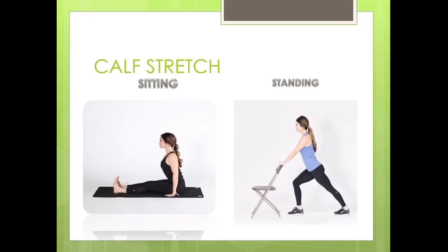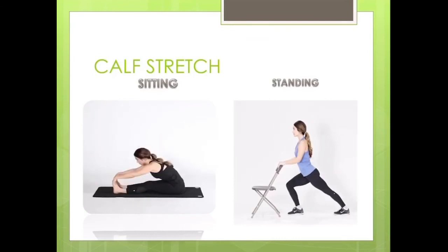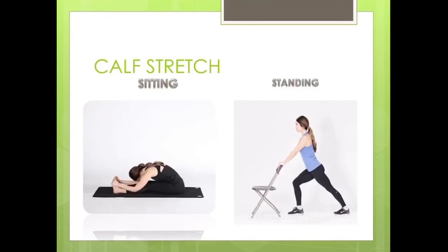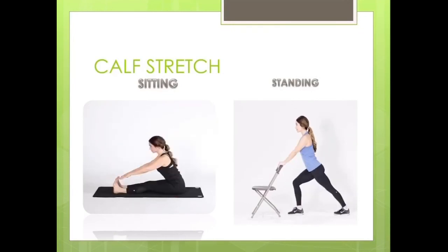The last one is calf stretch. You can do this self-stretch in sitting or standing position. In sitting position, keep your legs straight at the knee and touch your toes. In standing position, take the support of a chair or wall and stand a few inches away from the wall or chair. Then take one leg, step back and flex your forward leg. You can see in the video and hold this position for 30 seconds and do it 3 times alternately.